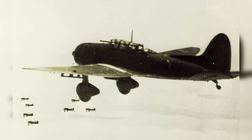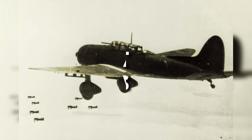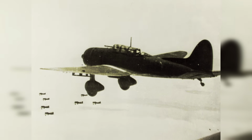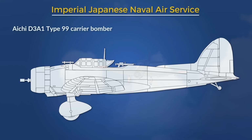Let's familiarize ourselves with Japanese dive bombers. Throughout the war, multiple different designs were used, but the most famous one, also used at Pearl Harbor, was the D3A Val. The Aichi D3A Type 99 carrier bomber, called Val by the Allies, was a single-engine two-seat dive bomber.